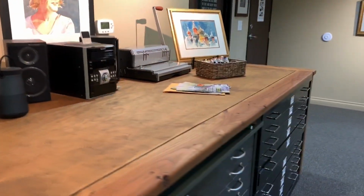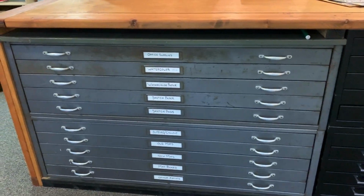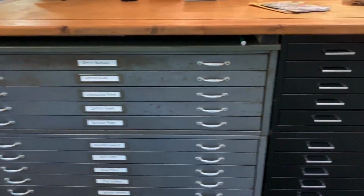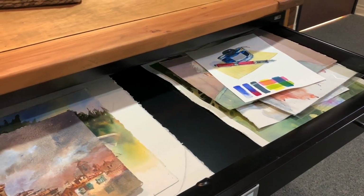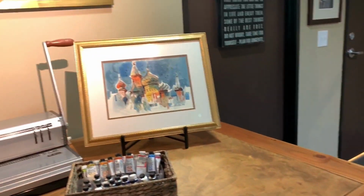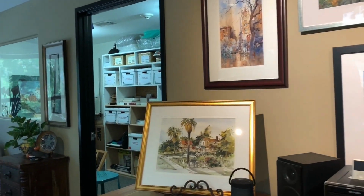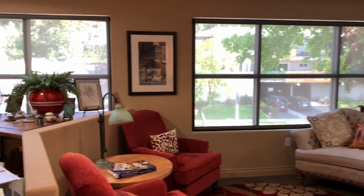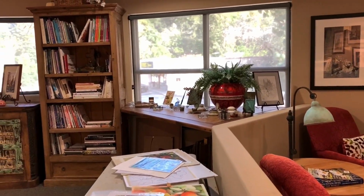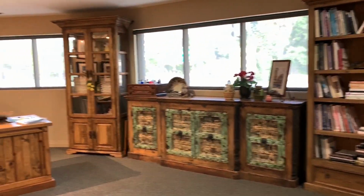Large flat table here, lots of flat files. It's really handy for watercolor paper and mats, large pieces of paper. Here's just an assortment of different paintings that are in the works that I'm finishing. And paintings by friends, some by me. But I like keeping paintings around that inspire me and challenge me and encourage me. So basically paintings by friends and people that I admire.